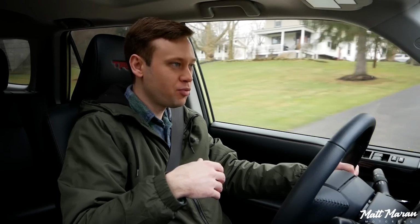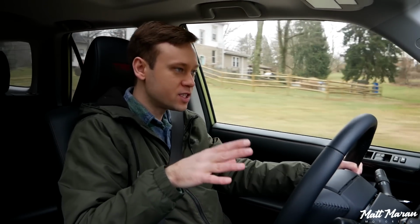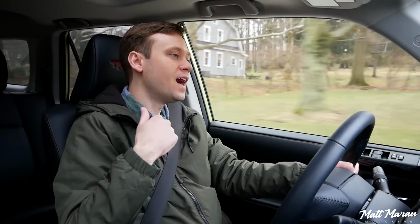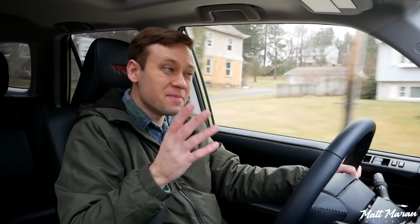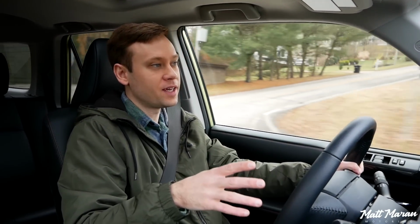So you still have pretty pronounced nosedive whenever you hit the brakes. You know, the suspension certainly moves around like you would expect from something that's this off-road capable. But I'd say maybe the brake dive is a little bit improved. I don't think it's quite as dramatic as I remember it being a couple years back.